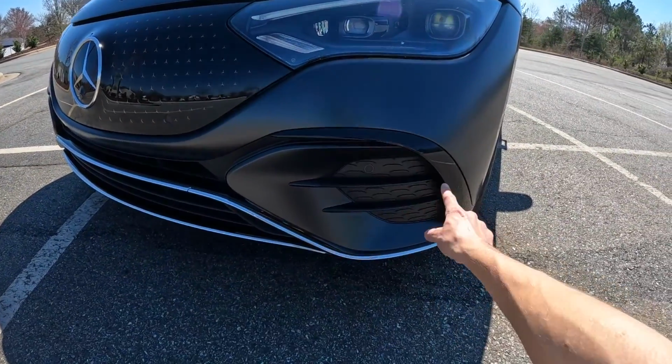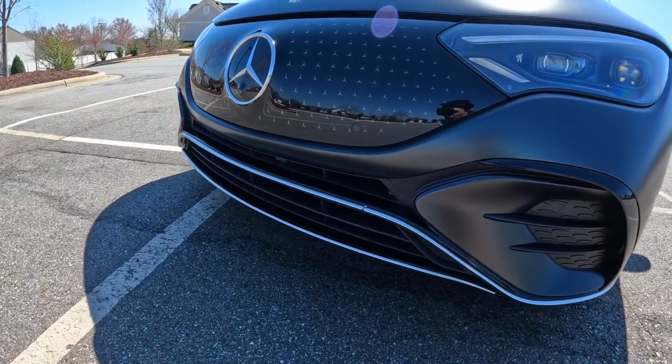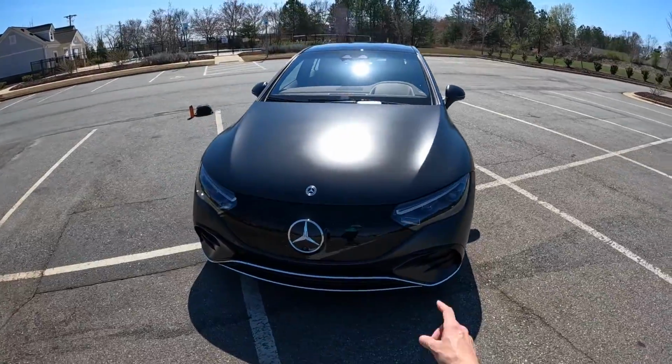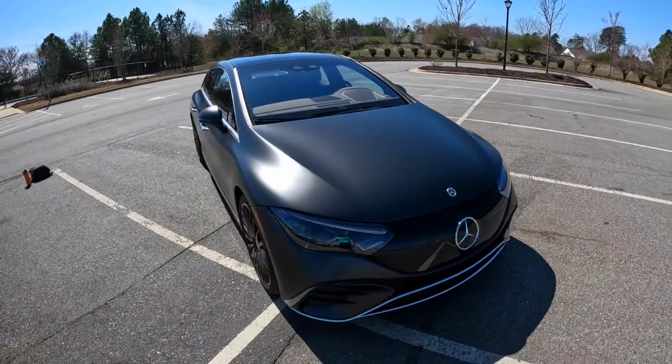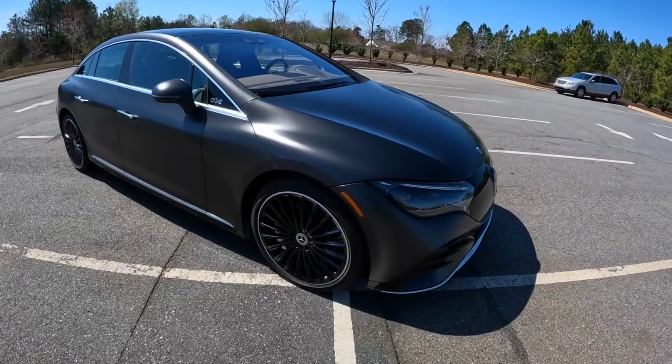There's also some gloss black trim for the trim on the side, and then chrome throughout the lower portion, an opening as well to provide some cooling, and we have forward parking sensors. Got some sharp lines throughout the hood as well, just to give it a more sporty and aggressive design. It does come together pretty nicely.